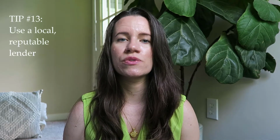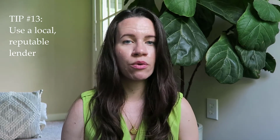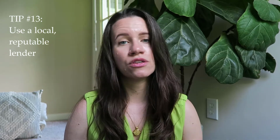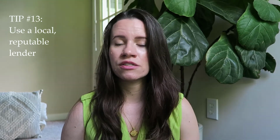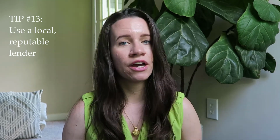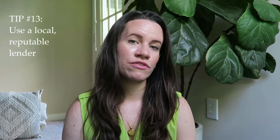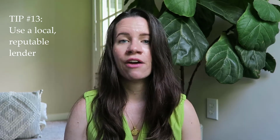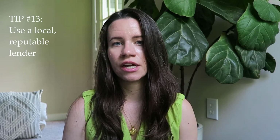Tip number 13 is using a local and reputable mortgage lender. So sellers will frequently look at your pre-qualification or pre-approval letter and say, hey, that's a really big bank, or hey, that's a local bank. And 9 times out of 10, the listing agent is going to tell them that it's a lot easier to work with a local lender. If you're working with a big bank and you have a 1-800 number as the contact info for that lender, it's likely going to result in delays in the transaction. Whereas if you're working with a local lender, they have the knowledge of the local market, state laws, and everything that is needed for that transaction.